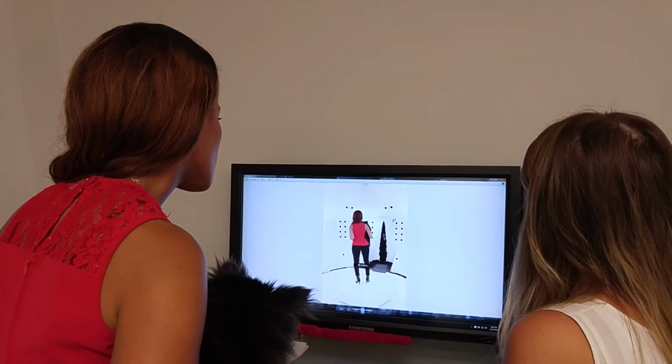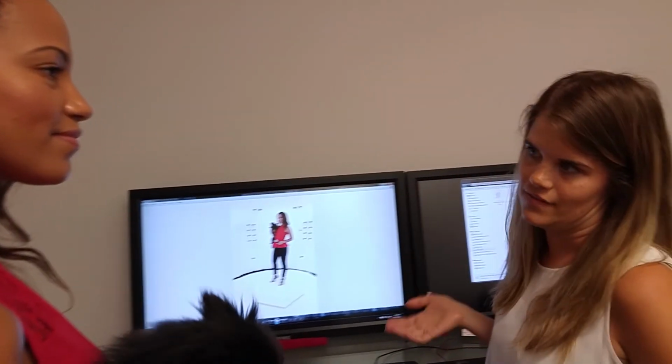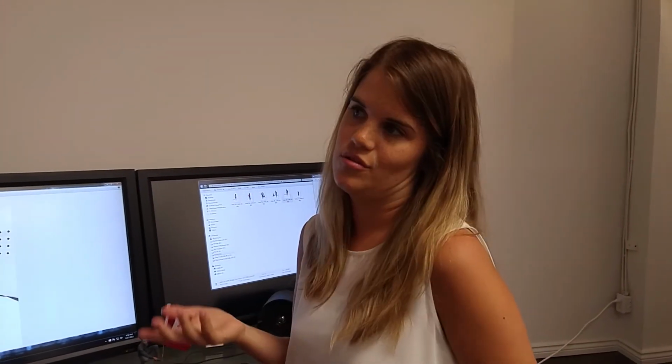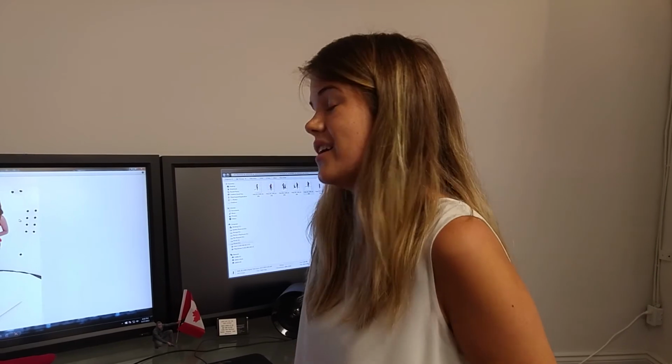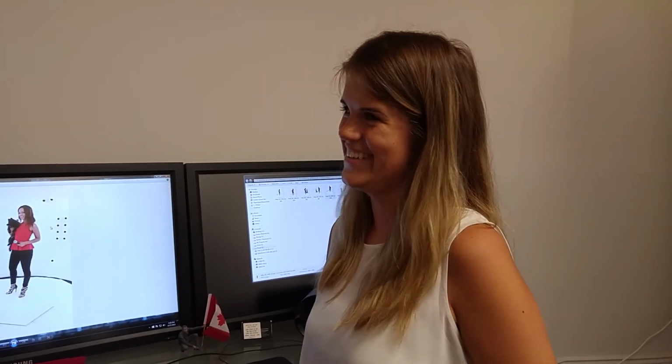That's awesome. So what happens from here? So basically we take this image, we take all 135 pictures we've taken just to build this one model. We process those and we let you know in about a week when it's ready and go from there. That's awesome. I can't wait. Yeah, so excited to share it with you.